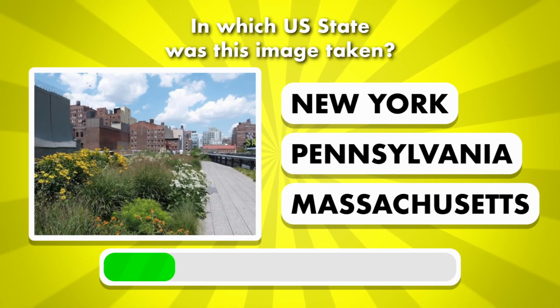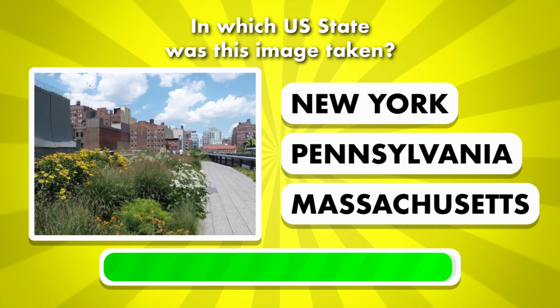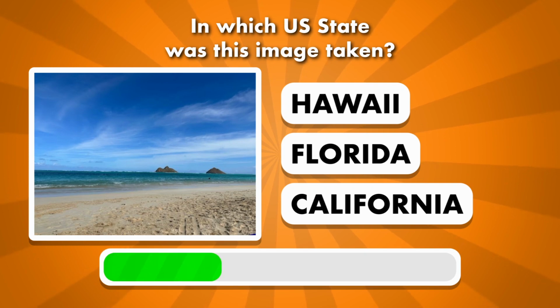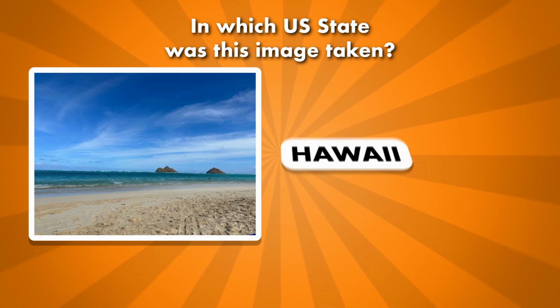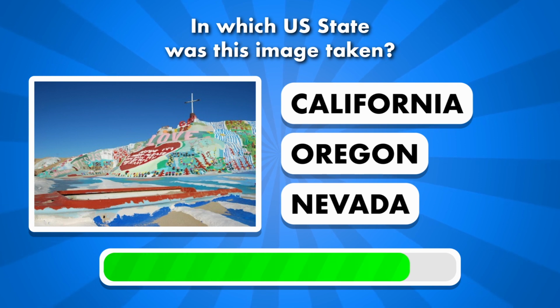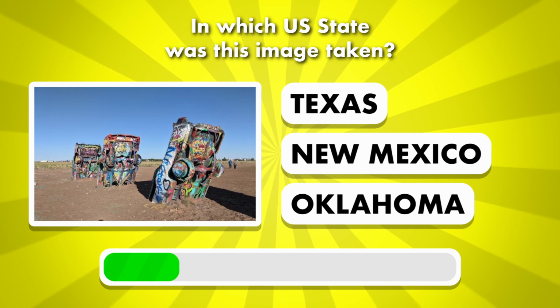Can you guess the correct state? It is New York. The answer was Hawaii. The answer was California. Let's see how you do with this one.